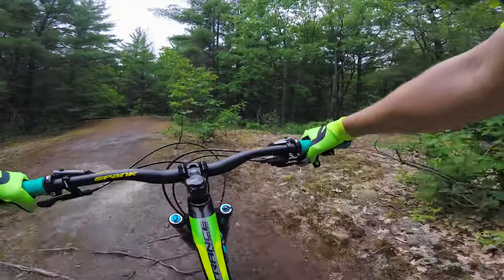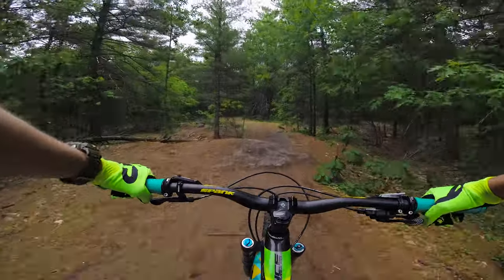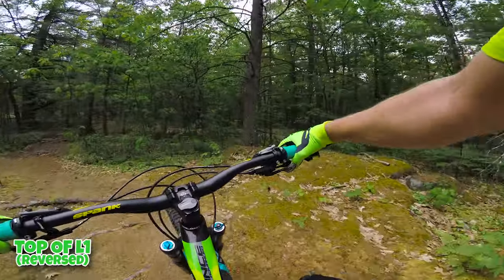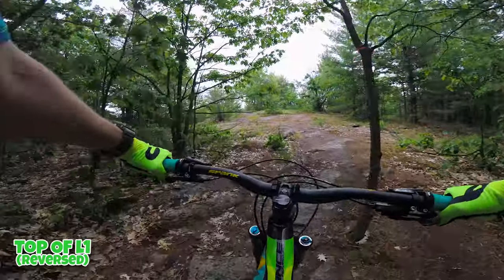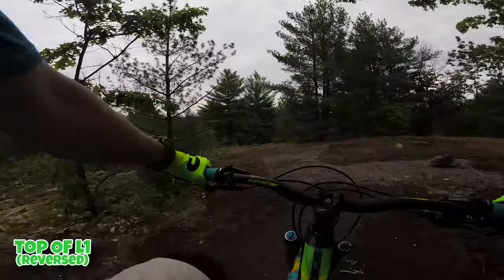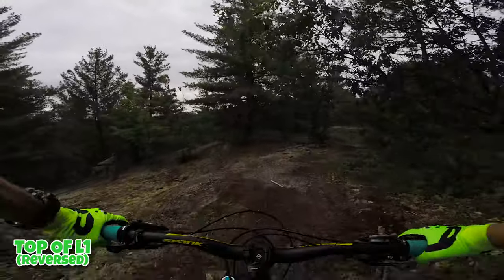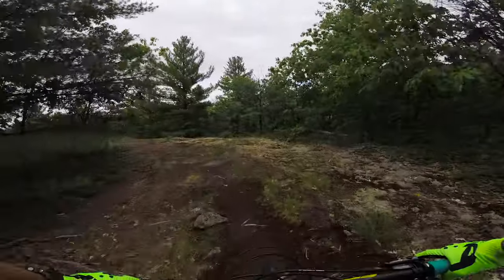So this should be La Traverse. So this is actually just the top half of L1, and that leads into Traverse, which we'll see in a bit. Oh yeah, a little bit of vert. It's nice. So in case you missed it, this is where that Traverse starts, L3, at the top of the hill.